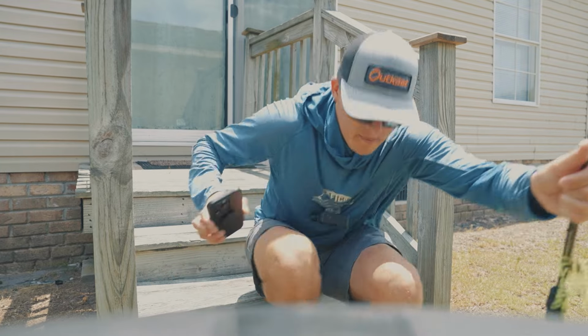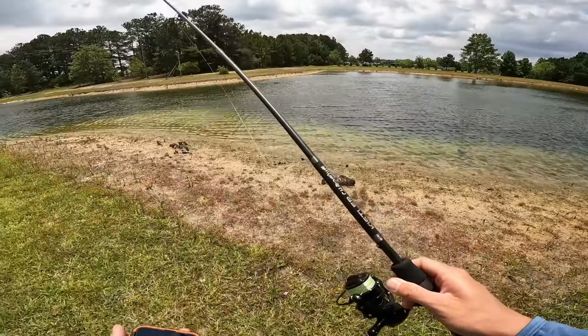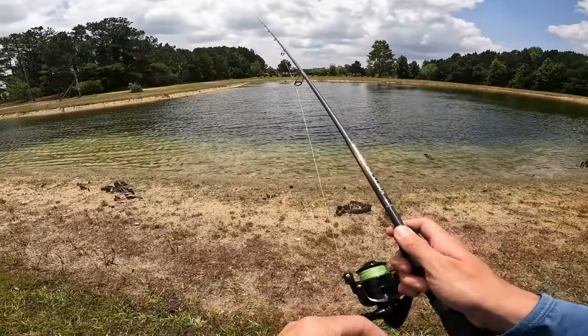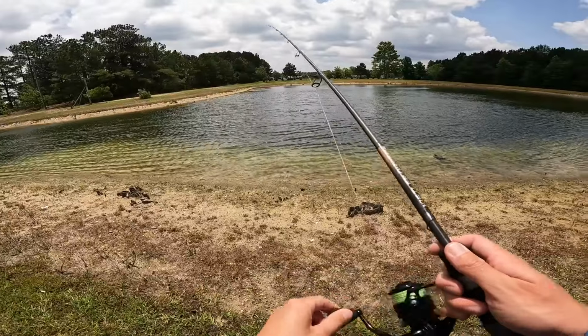So we are back down here. I'm going to zoom in to this area right here. There's a small little deep section right here. It doesn't go very far out there, but it does look like it's a little bit deeper. I think the best section is going to be there and there, as y'all can see on the map.